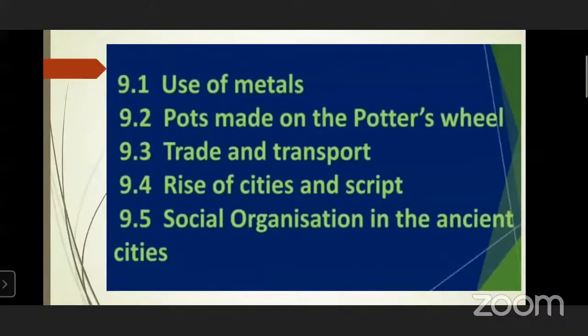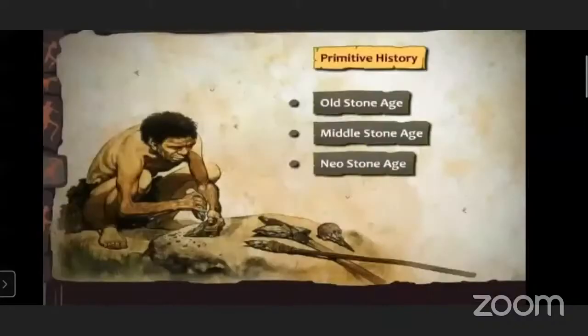You are wonderful. And now I will show you the 5 parts in which the lesson has been divided: 9.1 the use of metals, 9.2 the pots made on the potter's wheel, 9.3 trade and transport, 9.4 rise of cities and script, 9.5 social organization and ancient cities. As we have learned before, the primitive caveman history has been classified into 3 different parts: the Old Stone Age, the Middle Stone Age, and the New Stone Age.